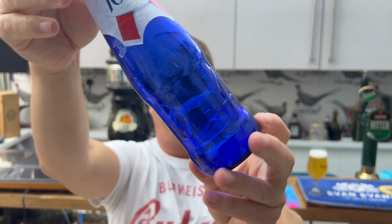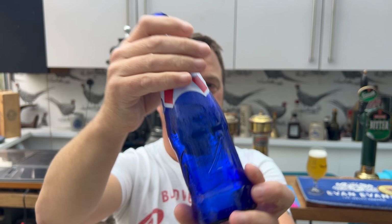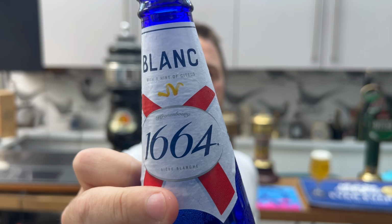It's a nice bottle though, isn't it? Look at that. You don't really see blue bottles much. Now, one more thing regarding the bottle, and of course the style of the beer. I'm not sure if this is new, you have to put a comment in the comments box on this one, with a hint of citrus. Is that something new? Oh, it's brewed in France as well. Premium beer brewed in France and bottled in the UK. So it's French beer then.